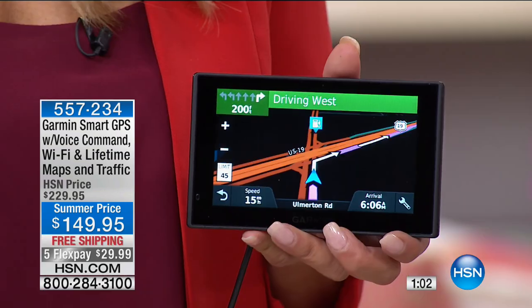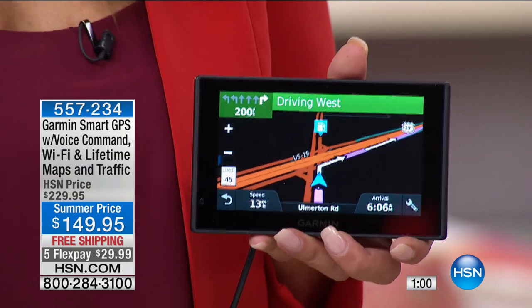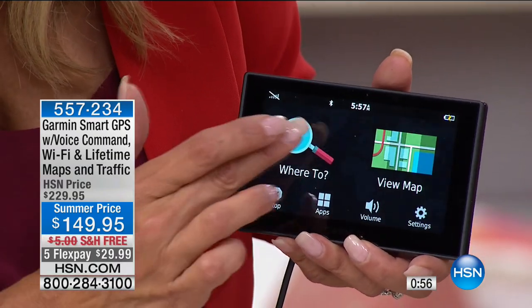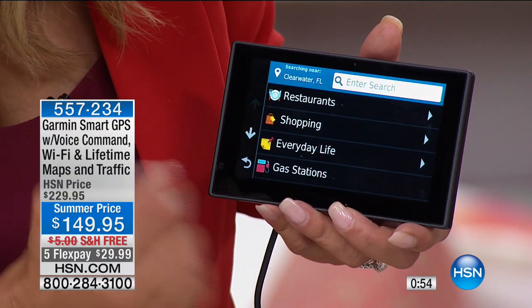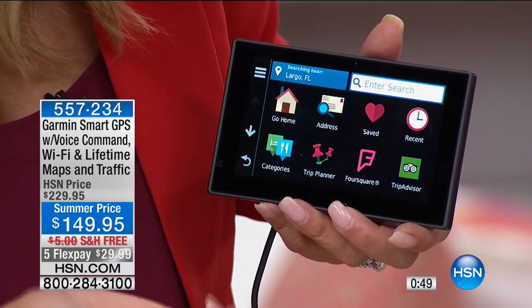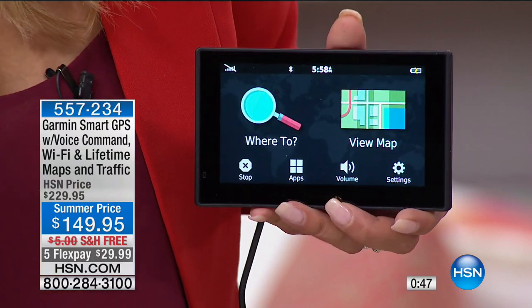And it's easy. If you've never used a GPS before, you just talk to it. If you don't want to talk to it, then you use your touch. You just decide, where do you want to go? It's intuitive. You have categories. Maybe you need gas. And you go to the gas stations. Now, if you wanted to do everything I just showed you with your voice, here's how that works.